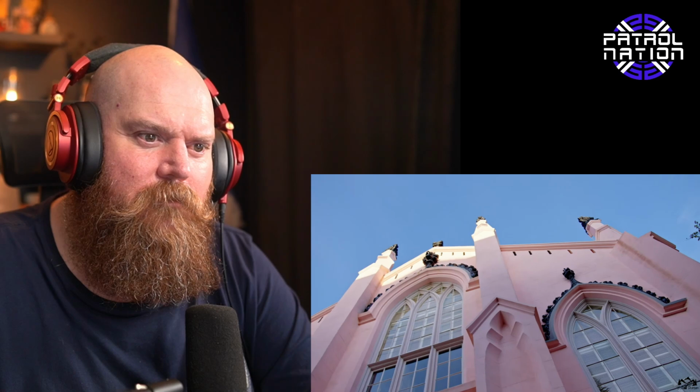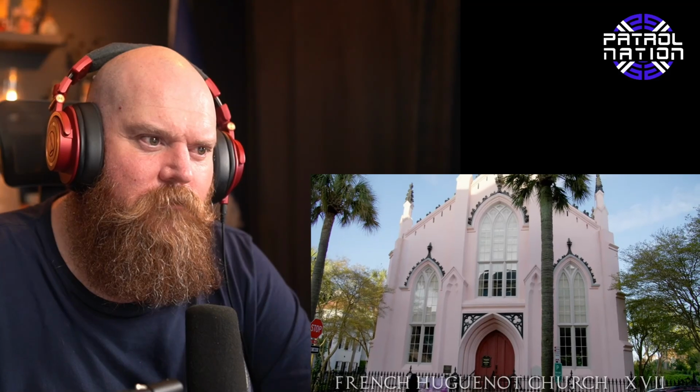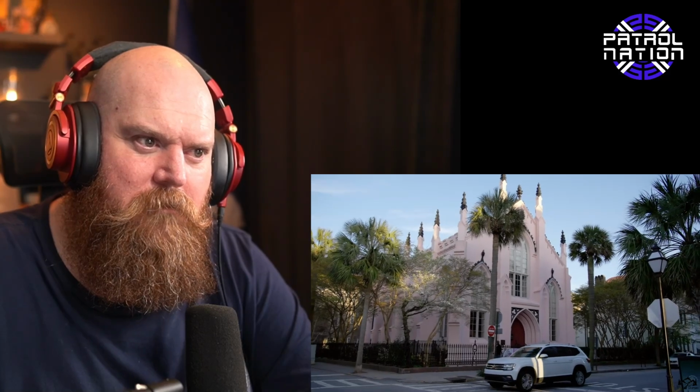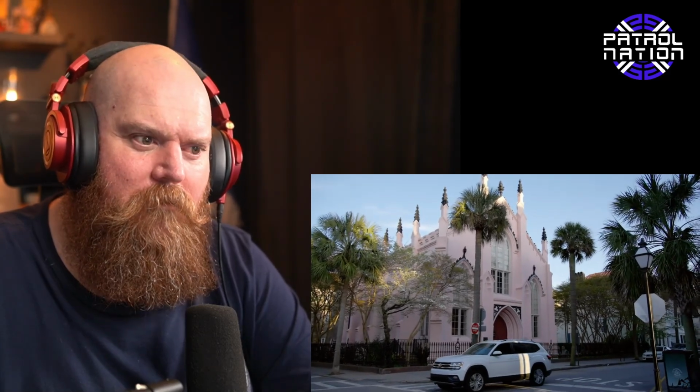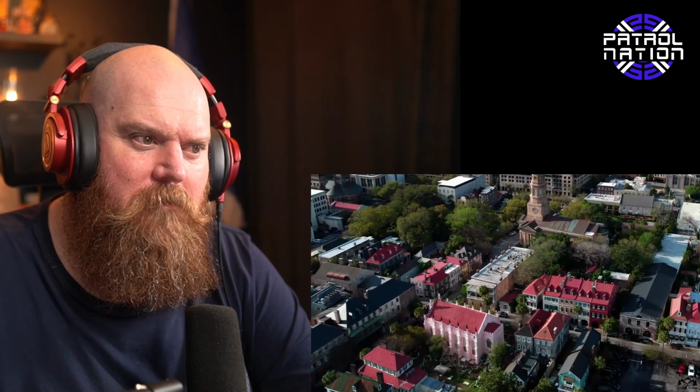I'm just guessing, but I'm pretty sure that's Sean O'Malley's church right there. Close, but not quite, Tony. This vibrant pink church is the Huguenot French Protestant church. Not only is it the only active Huguenot church in the country, it's also the oldest Gothic revival church in the state, built in 1844. Furthermore, the French Huguenot congregation in Charleston goes back even further to roughly the 1680s. Fitting, it's located within the French Quarter.